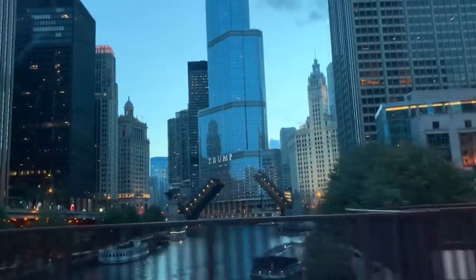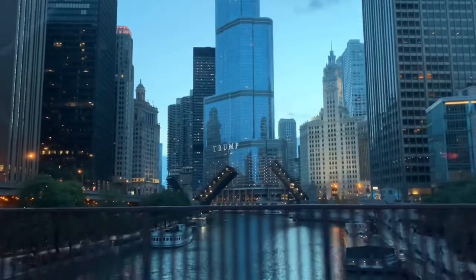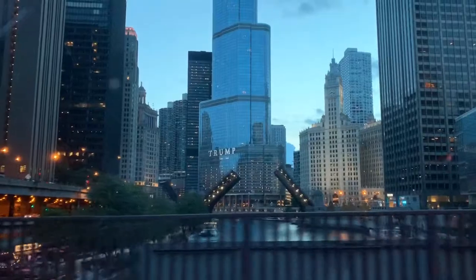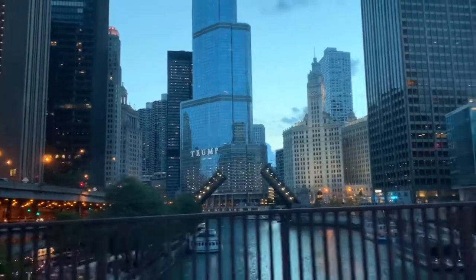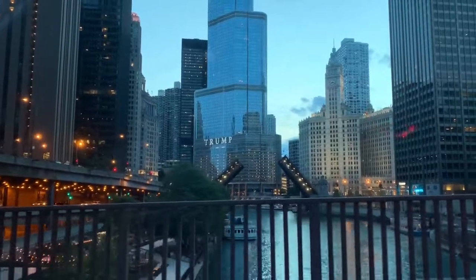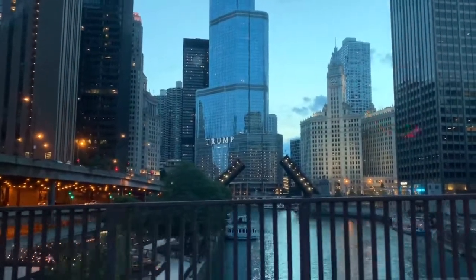I had to go around a little bit because the bridge on the Magnificent Mile side is opened, and you can see that from here. You see how the bridge is opened. Usually it's closed, so you can just go right over it, but it was open this time around, so I went around because I had to show you the Trump Tower.